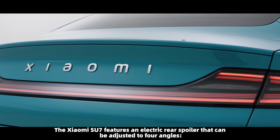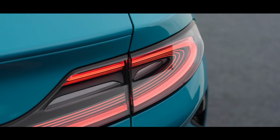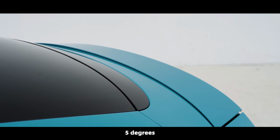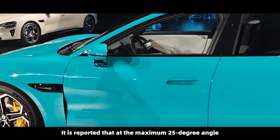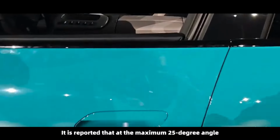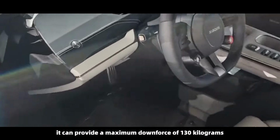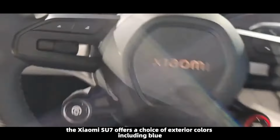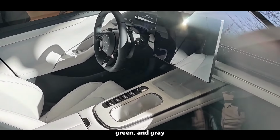The Xiaomi SU7 features an electric rear spoiler that can be adjusted to 4 angles, 0 degrees, 5 degrees, 12 degrees, and 25 degrees. It is reported that at the maximum 25-degree angle, it can provide a maximum downforce of 130 kilograms. Additionally, the Xiaomi SU7 offers a choice of exterior colors including blue, green, and gray.